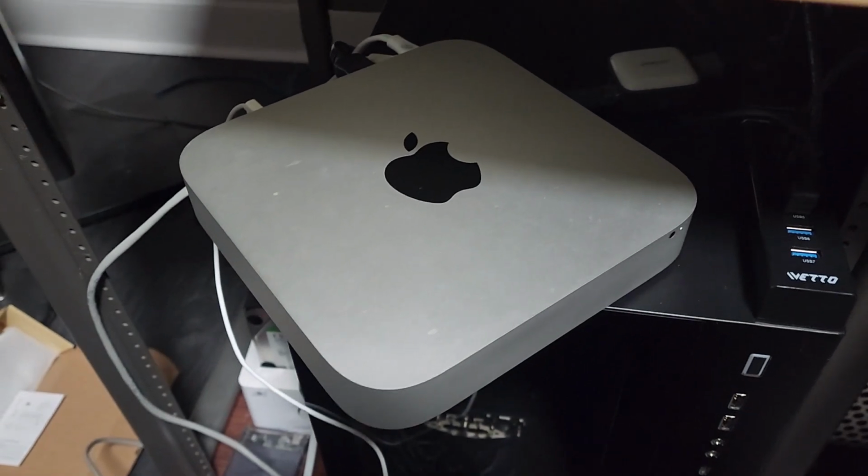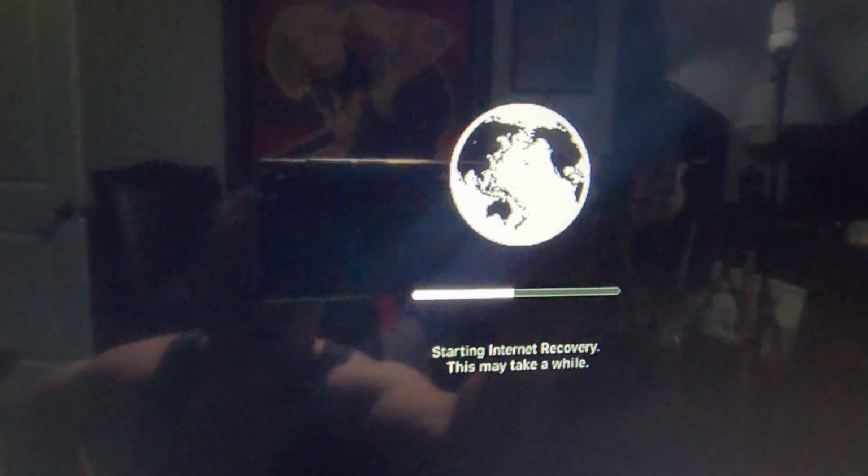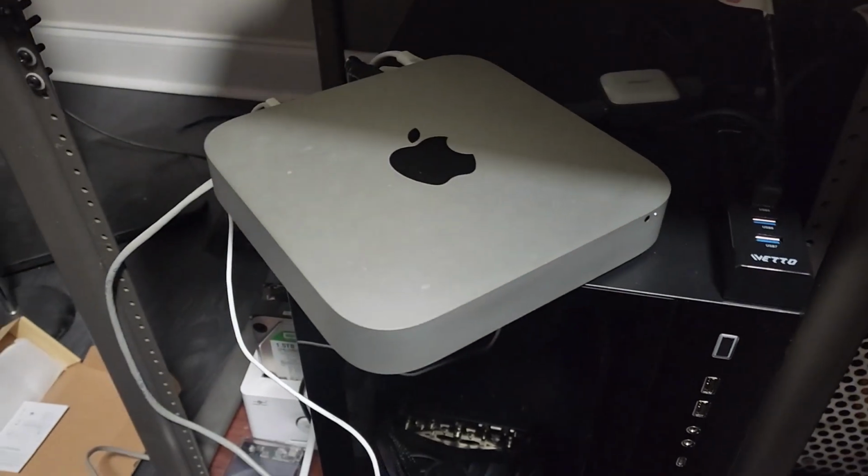Here we got the computer with the new drive. Starting the internet recovery. And we should be able to get this thing working in a few minutes.